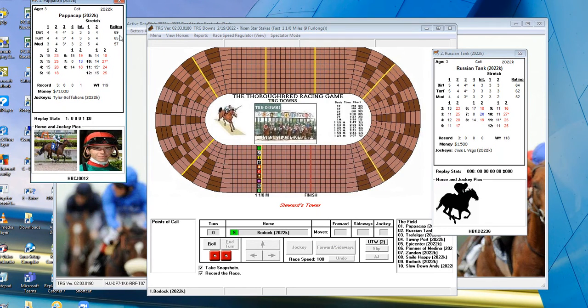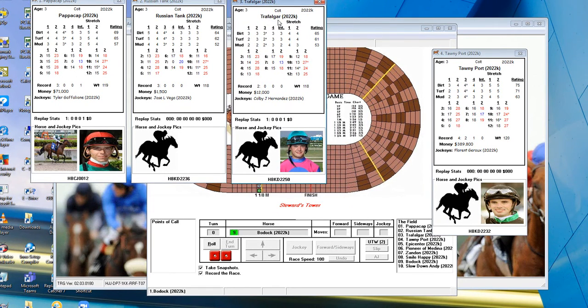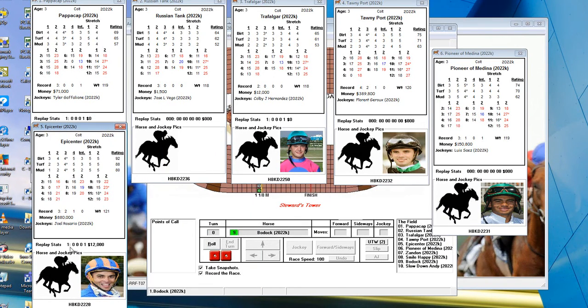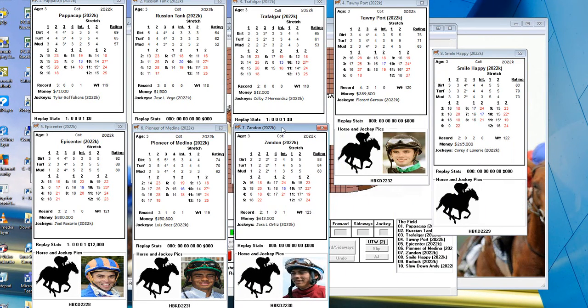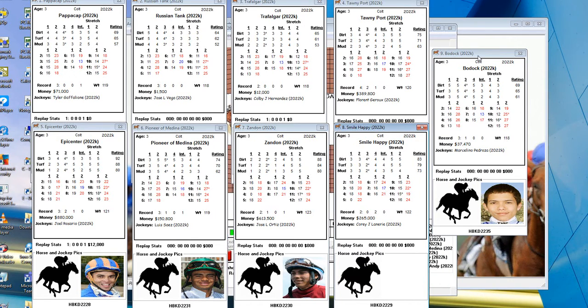Okay, Papa Capra, 69. Russian Tank, 64. Taffragola, 65. You see Papa Capra and Taffragola both are running one race. You know, Tawny Port, Epicenter has run one race and collected 12,000. Pioneer of Medina hasn't raced yet. Van Dunn, 88, hasn't raced yet. The other Epicenter, the 94s, you see, considering that the horse is very good, did not do well in his first race. And we have Smile Happy, 83.